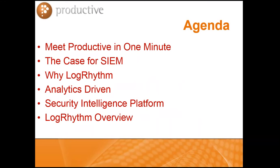So back through the agenda here. I want to talk a little bit about the mid-market, right? That's pretty much everyone on this call. And talk a little bit about why SIEM, and then why did we add LogRhythm to the line card? What was the connection there?